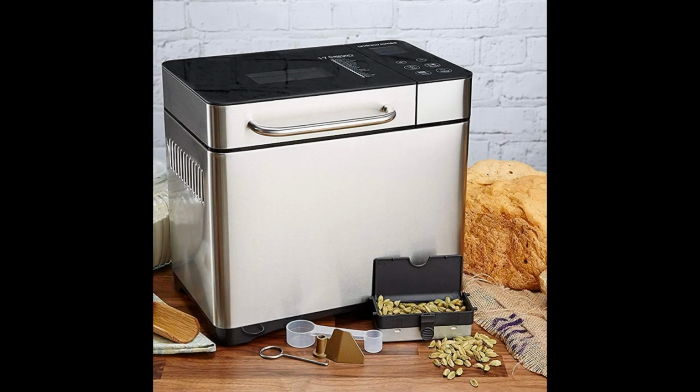Say goodbye to buying bread from the store, which has preservatives and high saturated fats. Start baking your own gluten-free bread with this machine, and you will absolutely love it.